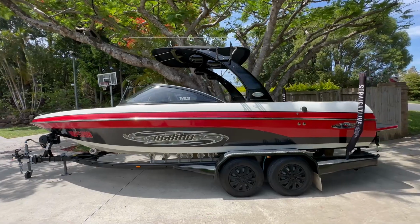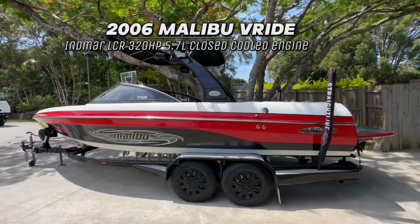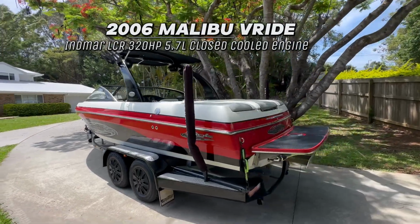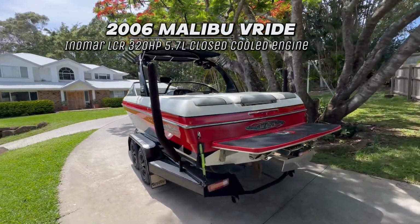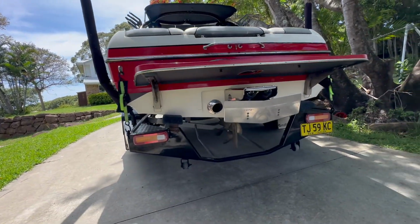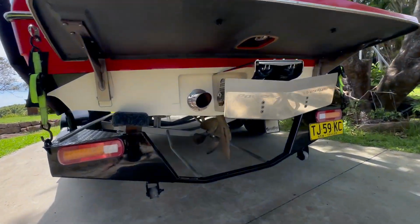We have an absolute beauty on display for you today. It is a 2006 Malibu VRide with a 320 horsepower Indmar LCR engine. It is closed cooled, stainless manifolds, has all the features you'd want. Cruise control, perfect pass, ballast, power wedge, list goes on. Let's get into it and have a look.